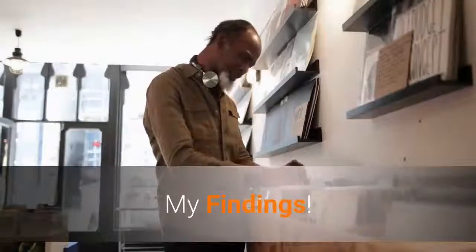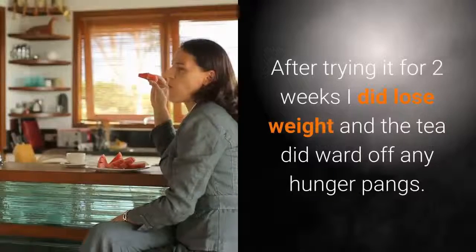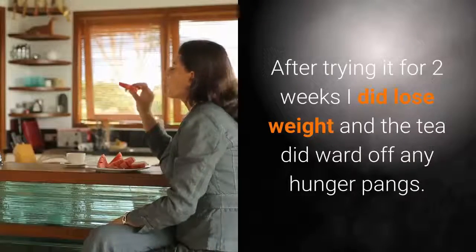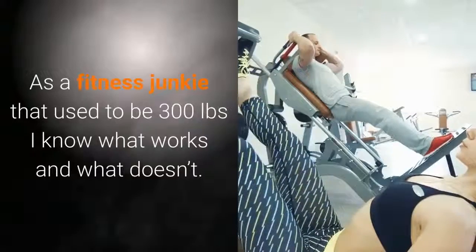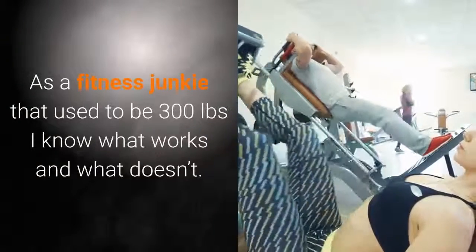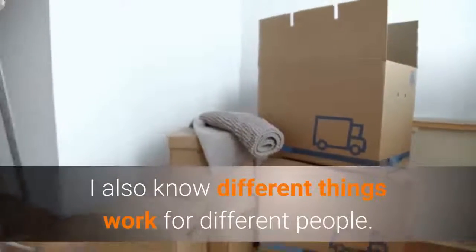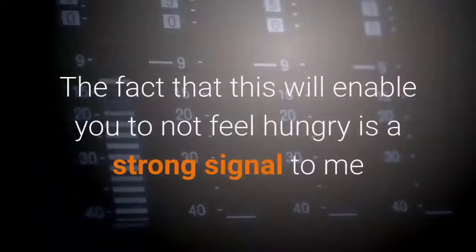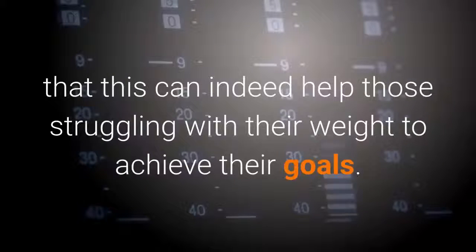My findings. After trying it for 2 weeks, I did lose weight and the tea did ward off any hunger pangs. As a fitness junkie that used to be 300 pounds, I know what works and what doesn't. I also know different things work for different people. The fact that this will enable you to not feel hungry is a strong signal to me that this can indeed help those struggling with their weight to achieve their goals.